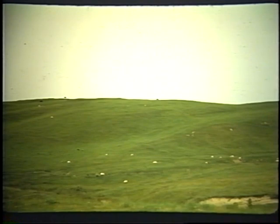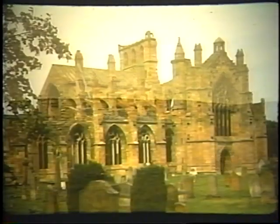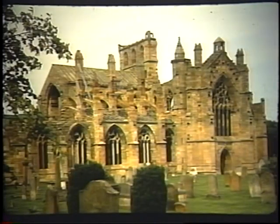Part of this one is still being used, but part of it is actually in ruins. And then somewhere, either that picture or that picture, we are in Scotland. Now, I know we are in Scotland on this because this is Melrose Abbey. This was a favorite of Sir Walter Scott. He did a lot of writing around here, and he also went over to the Lake District to see Wordsworth.